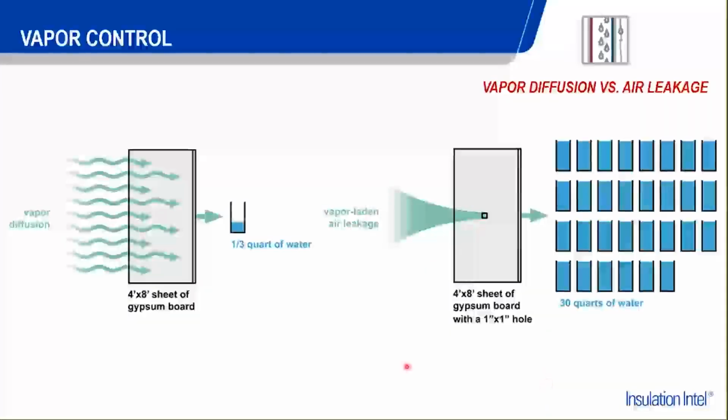So how much water is really a measurement of itself. The vapor diffusion here through a 4x8 sheet of standard gypsum board over 30 days would be about a third of a quart of water. In this test, a 1x1 inch hole drilled into a 4x8 sheet of gypboard would result in 30 quarts of water over that same period of time. So that is a significant differential, and really underlines the requirement for vapor retarders or vapor barriers.